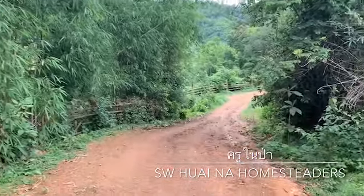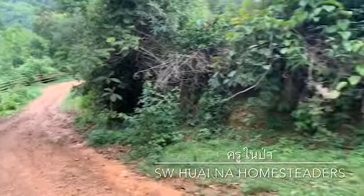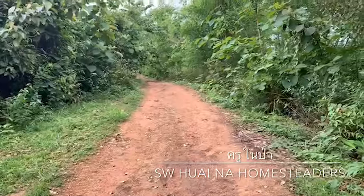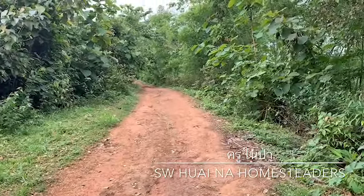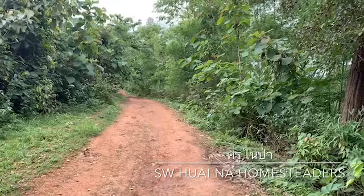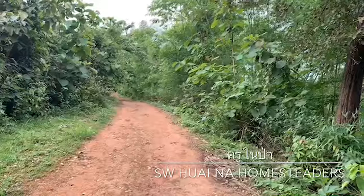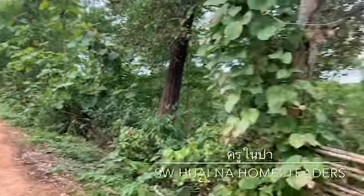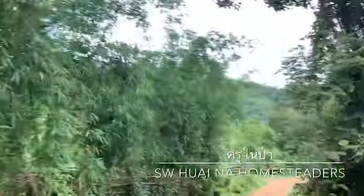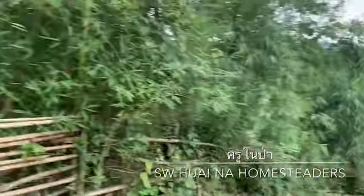So this used to be more like a two-track, and then maybe 8 years ago, somewhere around there, the forestry department, I think, came out and carved up a road and put a better surface on, maybe.